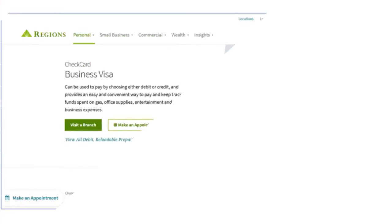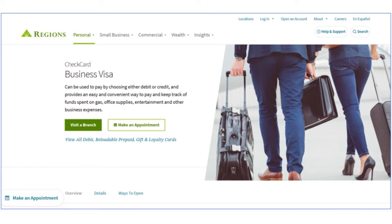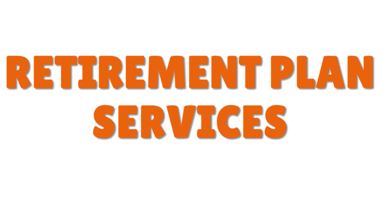They also have business check cards, so this is a check card, business Visa. They have retirement services, so this is retirement plan services. They also have wealth management.